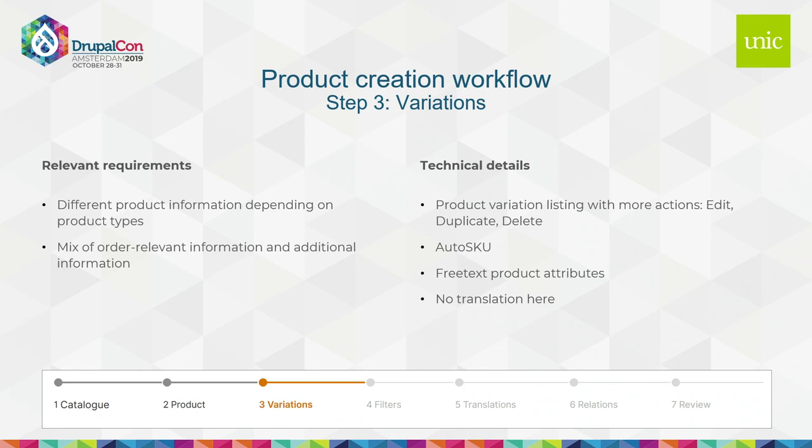Step three is a process on its own. It's not only a single form, but multiple routes that go to step three. That means we have listings of variations, we have adding new variations in this step, duplicating existing variations, editing and deleting them. We used the auto SKU module here for commerce internal reasons, because the SKU must be unique and we cannot guarantee that each store has a unique ID on their products. And we added the possibility to insert free text attributes, to not select the attribute value from a list, but to enter it by hand. Let's say you have a new shiny color, light green, for example, that is not in the list, you could add it to the list itself.